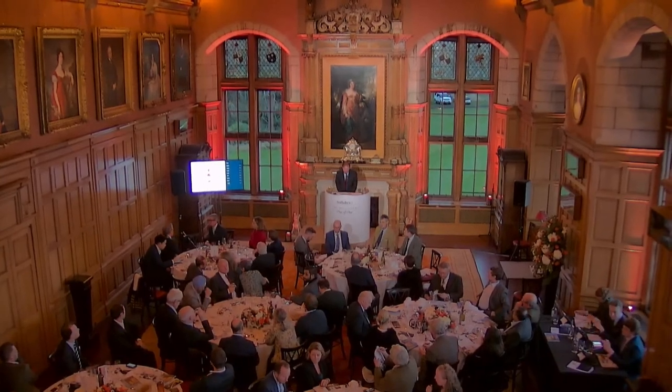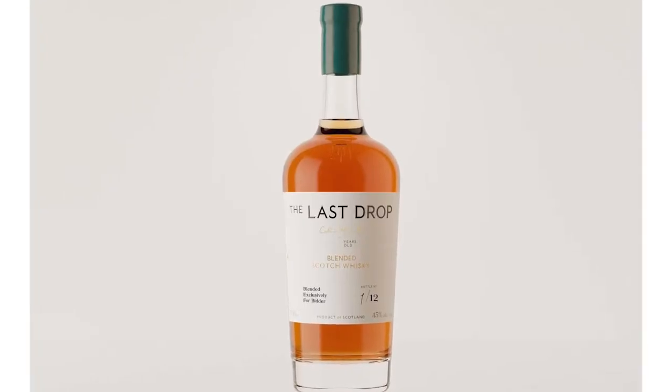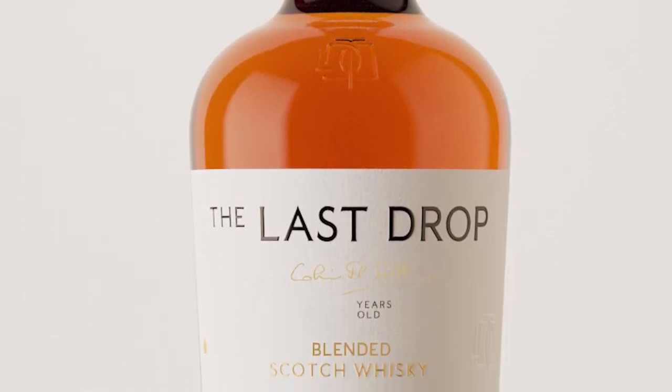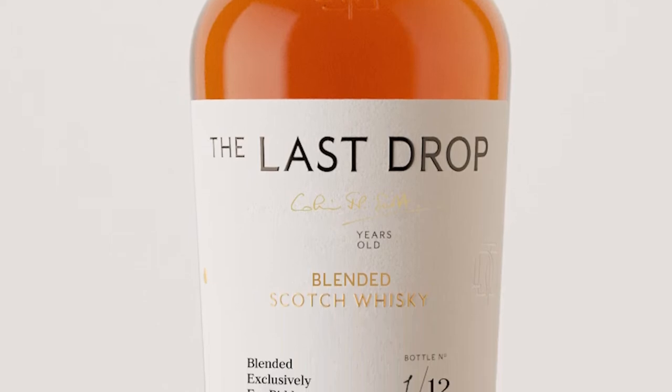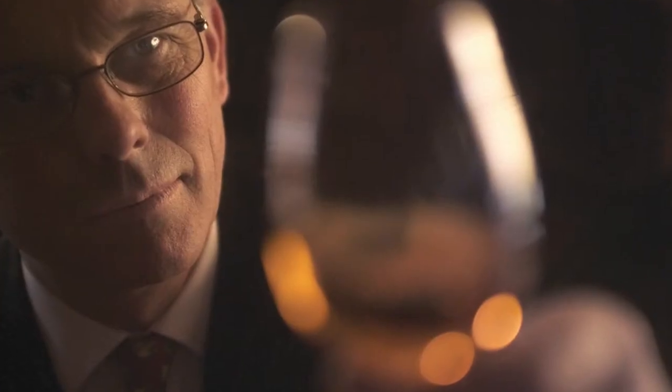Lot 40 is the Last Drop One of One blending experience. So join Colin Scott, the master blender for Last Drop and previous master blender for Chivas Brothers, for a unique and personal blending experience in Scotland, where the winning bidder will create their own signature blend of at least 35-year-old whiskies, of which 12 bottles will be filled. The Last Drop will draw samples from their inventory of maturing casks of single grains, single malts, and aged blends from across Scotland, with a minimum age of 35 years in wood.